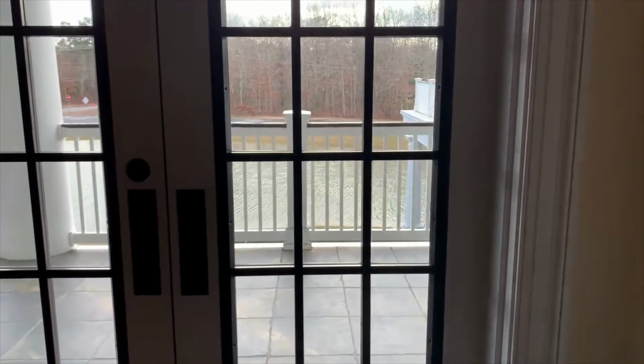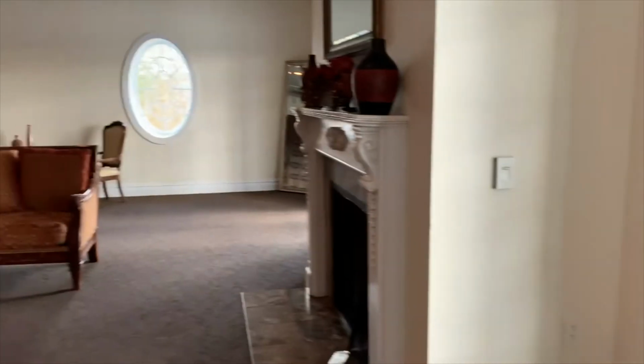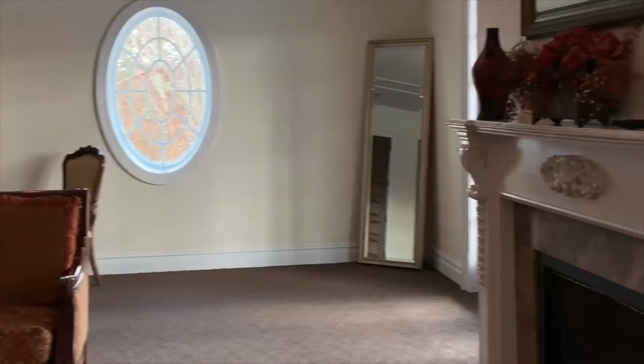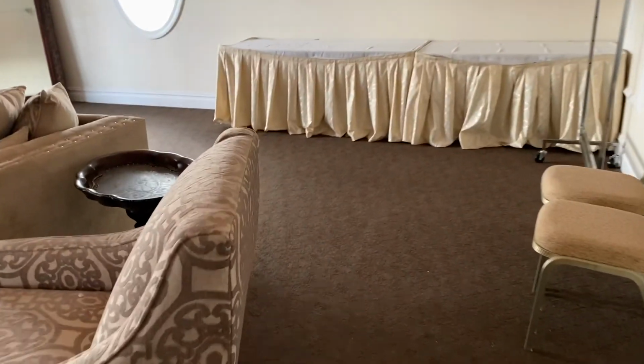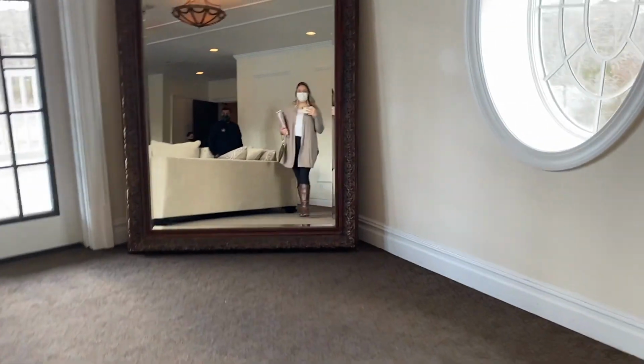So then we headed upstairs and we started looking at the suites, and this here is the groom's suite. So this was very, very nice, and it did have an outdoor balcony, which we really thought was awesome. And here is the bridal suite, which we also really fell in love with. This also has that outdoor balcony space, which we really liked, and we loved those oval windows because we thought that they would be so cool for photo opportunities. Overall, the suites were beautiful.